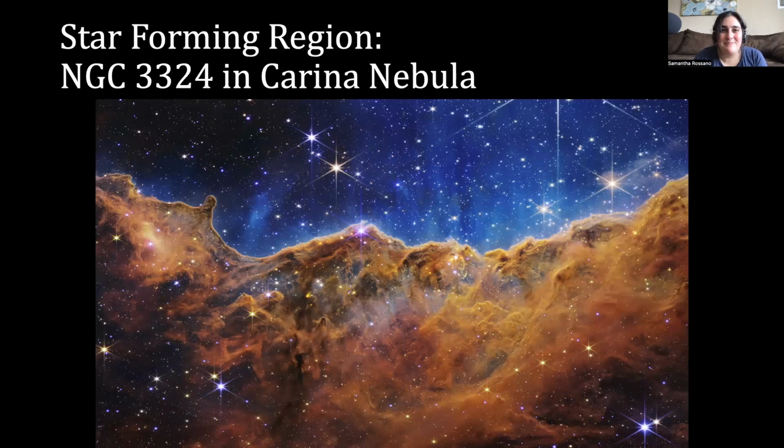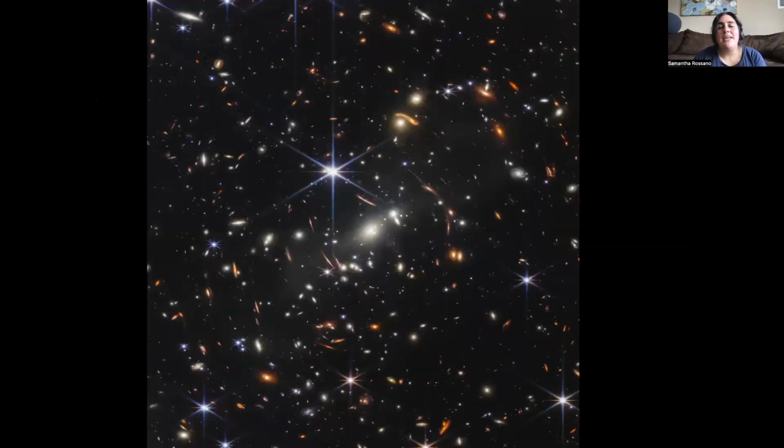Just a lot of fun. Just wonderful, incredible things. I love science. Crying because I love science so much. But yeah, I guess this is the first image again. This is the first image of the deep field space image.